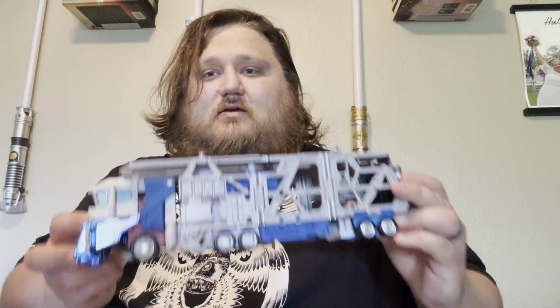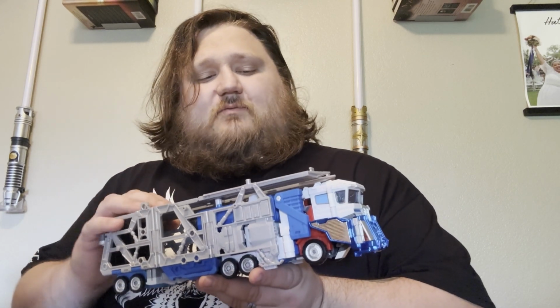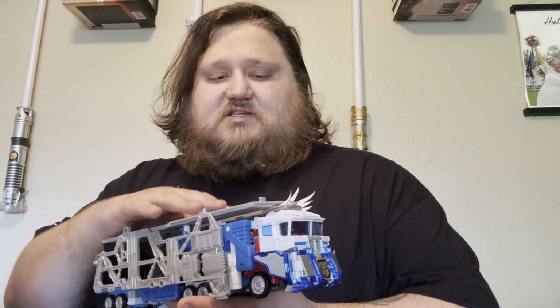Moving on to the second commander in this set, we have Ultra Magnus. Now, this is an Ultra Magnus that's a lot different from the Ultra Magnus that we know and love. But we've seen characters change in all its different continuities to fit the story better. So instead of being that stoic commander that we're all used to, he is now a jealous brother to Optimus who wanted command and tries to take it for himself.